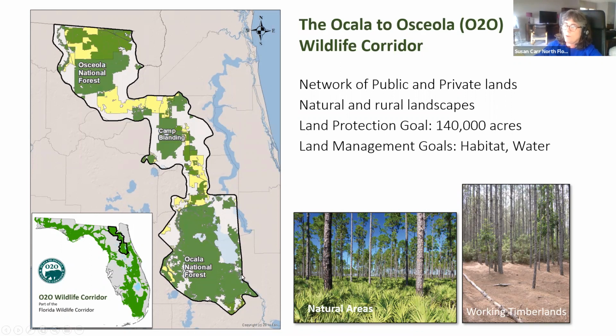And so the O to O, as we call it, is bounded by two large national forests, the Ocala and Osceola National Forests. And then it has a big Army National Guard base in the middle of it. So we work a lot in these interstitial areas trying to create this corridor. Our land protection goals, in short, are lofty, 140,000 acres by mid-century. And our landscape goals are wildlife, water, working lands, and such. And of course, longleaf is part of that.